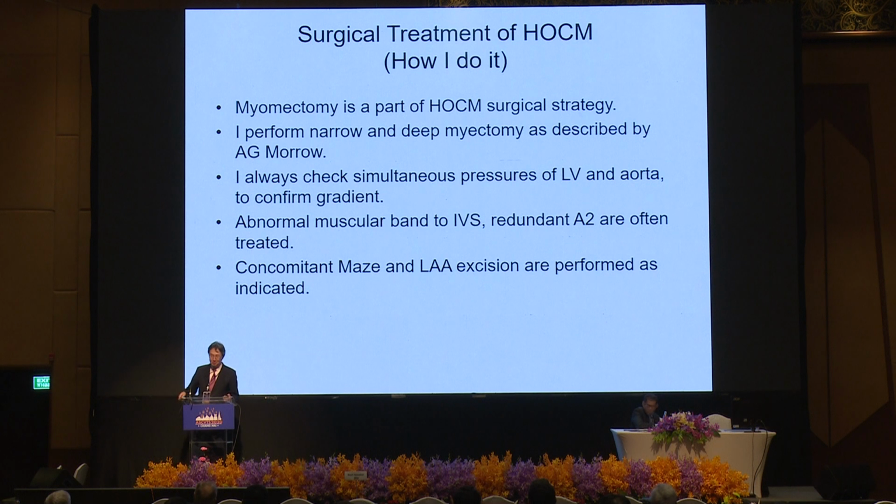So with my limited experience, myotomy is important, but it is part of the HOCM surgical strategy, and medical management is also important. We go narrow and deep, sufficiently deep to relieve. And simultaneous pressure monitoring is, I think, effective and comforting for a beginner like me. And abnormal muscular bands or other abnormalities should be checked very meticulously. Thank you very much.